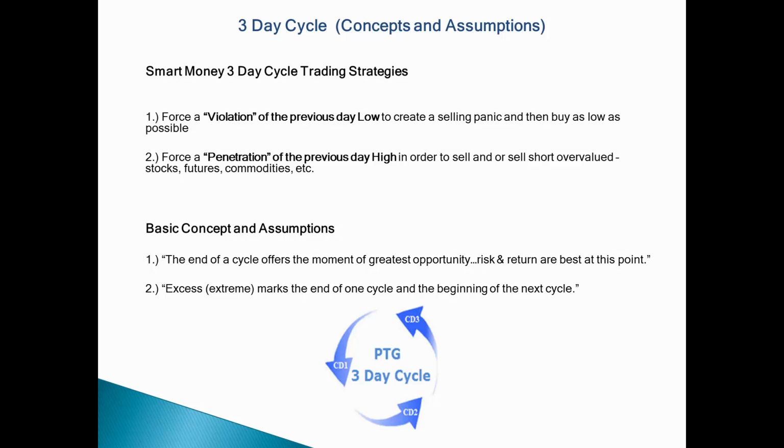Now the cycle, as with any cycle, is not perfect, right? But there is a structure to it, in a rhythmic fashion. So the basic assumption of the concept is that the end of one cycle offers the greatest opportunity, and the risk-return is usually at its most favorable point.